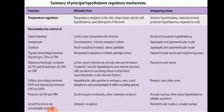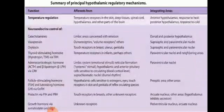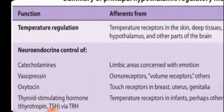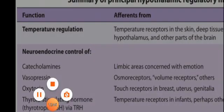So in this picture, you can see this is basically a summary of the principal hypothalamic regulatory mechanisms. There are two slides. This you need to be very thorough with, because whatever I have been doing in yesterday's class and today's class, it's been put in a very orderly way in the tabular column, where the first column talks about the functions, what is a particular function, and from where the efferents are coming and where it is being integrated. So if you look at the first one, temperature regulation, where hypothalamus plays a major role, how temperature is regulated.